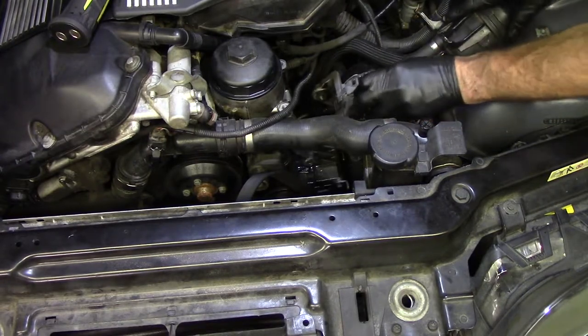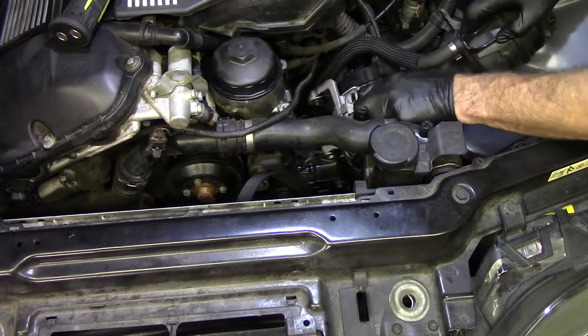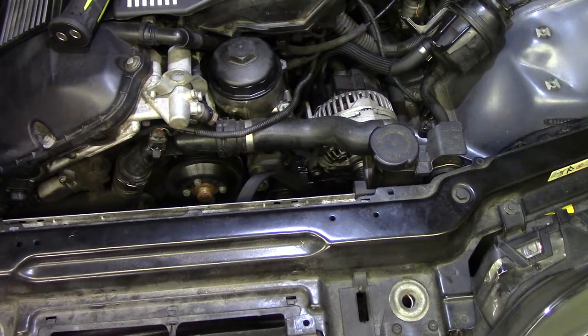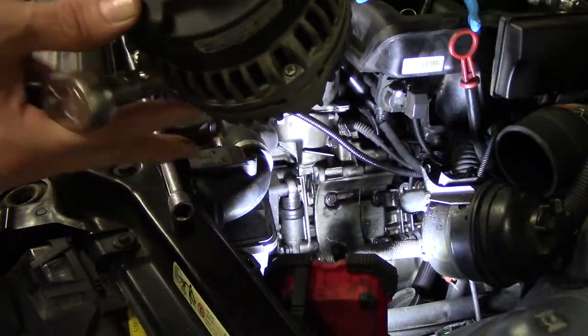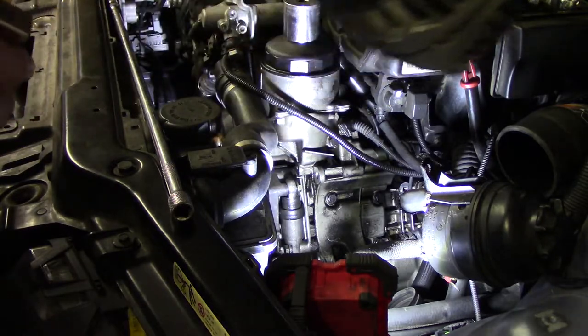There's also the main battery connection and a cooling hose in the back. Let me see what it takes to get those off. So that alternator's off there. It's a 13mm nut and a hose that just slides on.